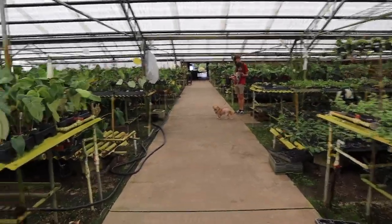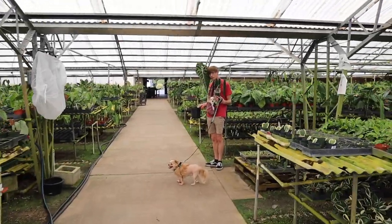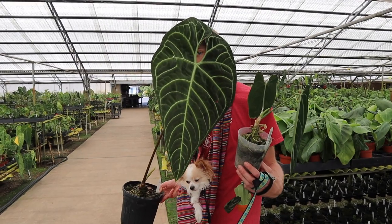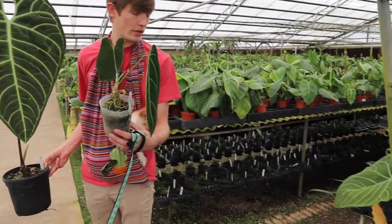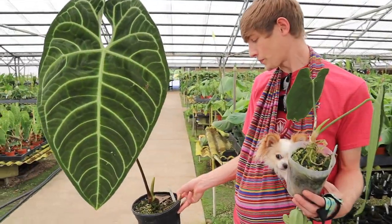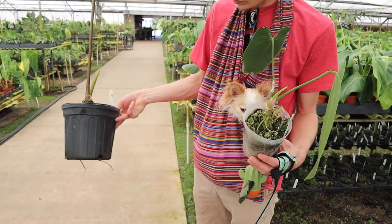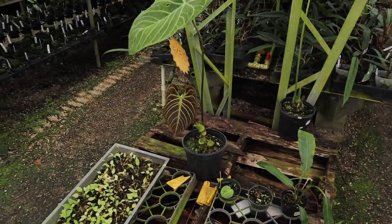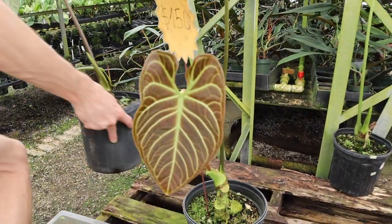Austin just whistled at me. I was trying to pick out my Wenglingeyes and Austin just whistles at me. I look up and he's holding this beast. That's insane. How much is that? That one says 150. 150? For that chonk? It's coming out hot. Look at that other one. Oh, the leaf is so pristine.